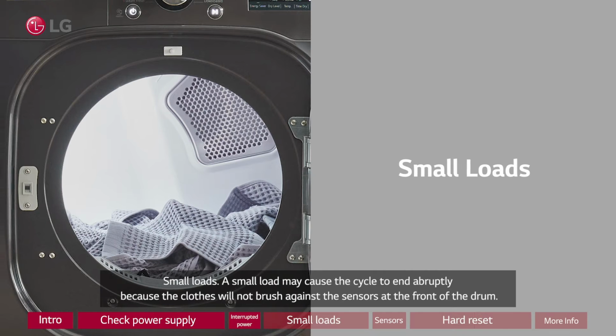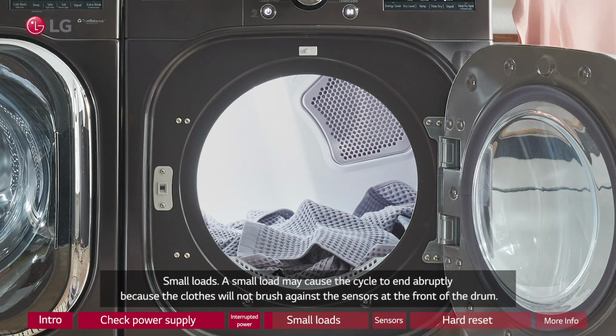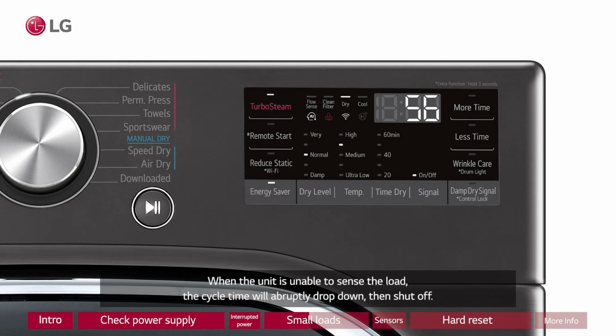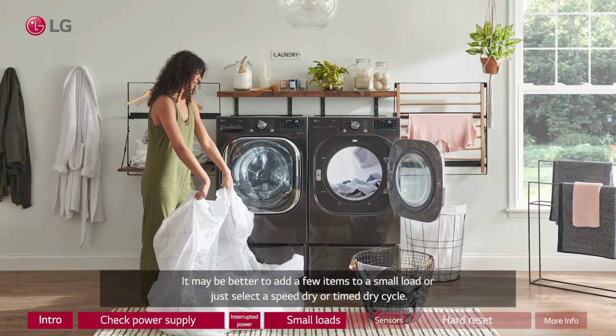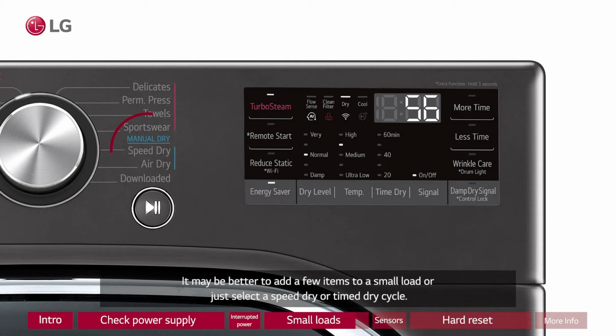Small loads. A small load may cause the cycle to end abruptly because the clothes will not brush against the sensors at the front of the drum. When the unit is unable to sense the load, the cycle time will abruptly drop down, then shut off. It may be better to add a few items to a small load or just select a speed dry or time dry cycle.